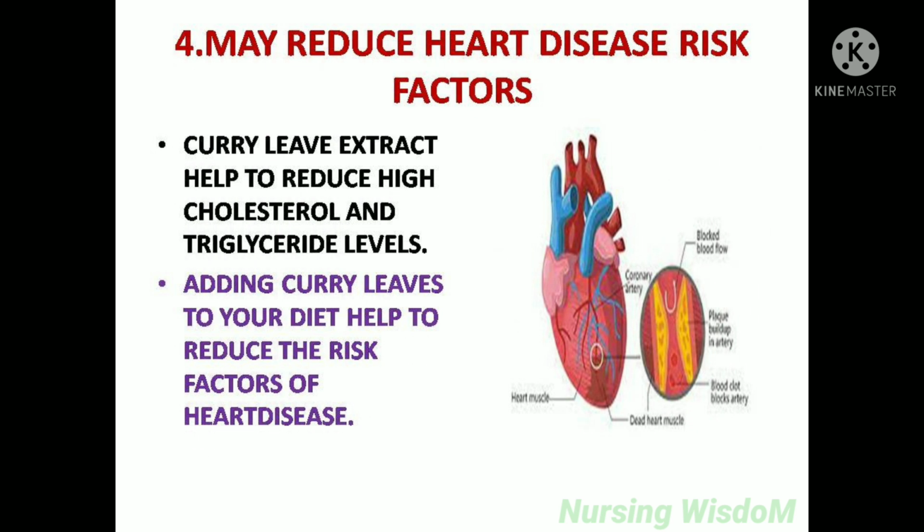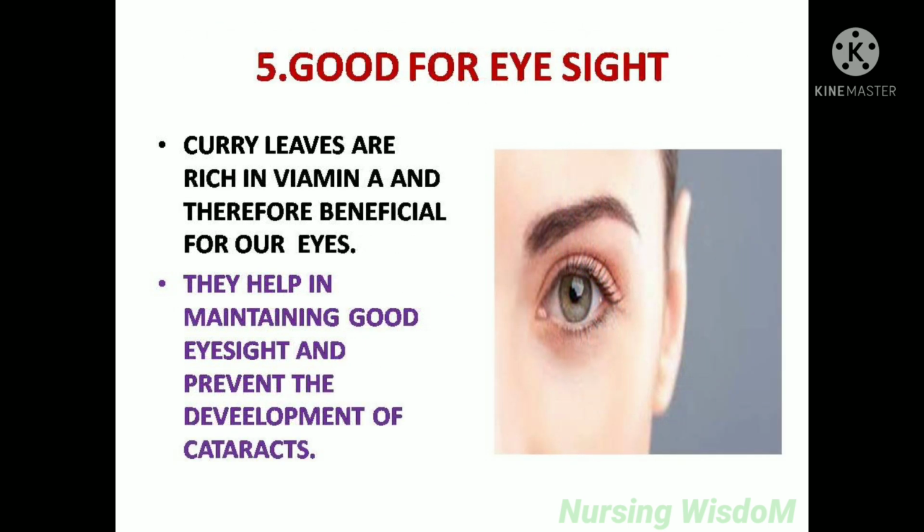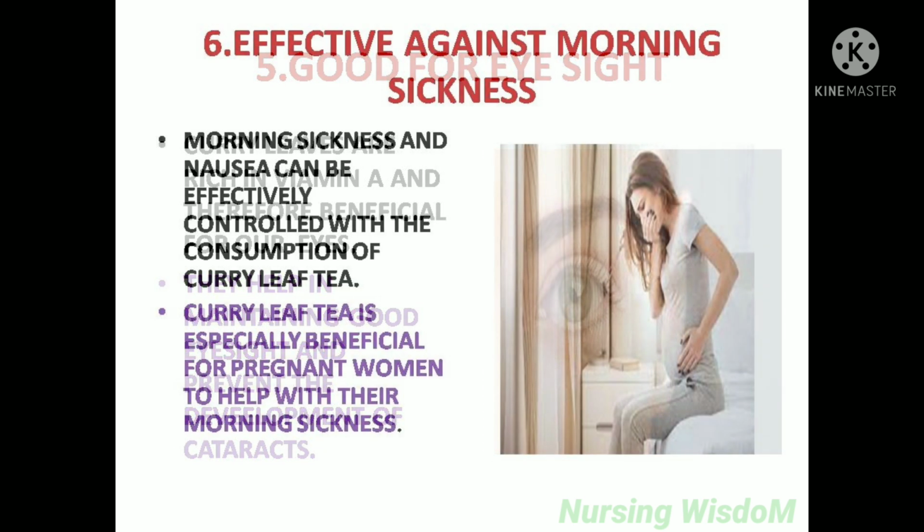May reduce heart disease risk factors. Curry leaf extract help to reduce high cholesterol and triglyceride levels. Adding curry leaves to your diet help to reduce the risk factors for heart diseases. Good for eyesight. Curry leaves are rich in vitamin A and therefore beneficial for our eyes. They help in maintaining good eyesight and prevent the development of cataract.